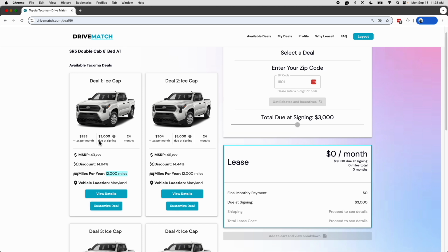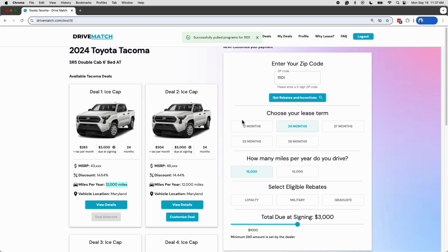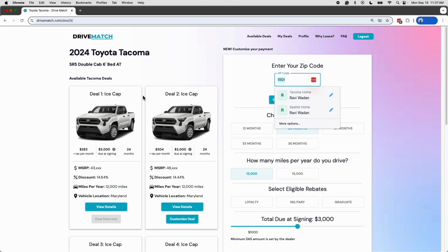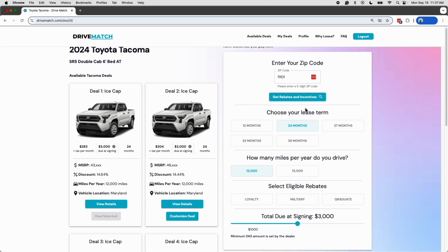Now, one of the things that you can do on DriveMatch, which makes it an amazing platform, is that we've added a lot of new features. So if you click on Customize Deal, you'll see all of this information pop up, right? The zip code that I'm currently using is a New York City zip code, because if I used my Seattle area zip code, I wouldn't be able to customize this deal because it's not eligible for people that live in Seattle. So anyways, on DriveMatch, you can choose your lease term.